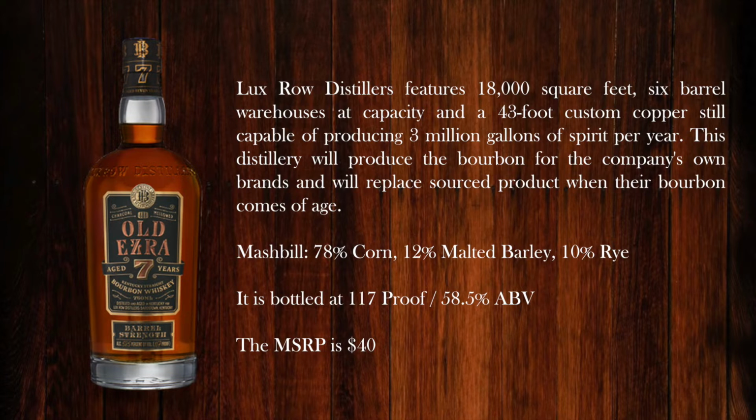This distillery will produce the bourbon for the company's own brands and will replace source product when their bourbon comes of age. The mash bill consists of 78% corn, 12% malted barley, and 10% rye. It is bottled at 117 proof, or 58.5% alcohol by volume, and the MSRP is $40.